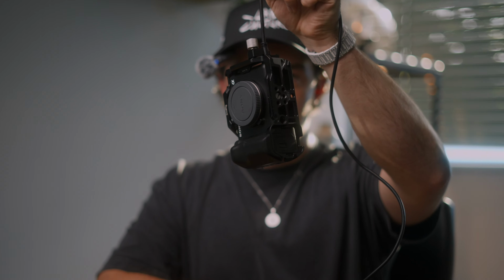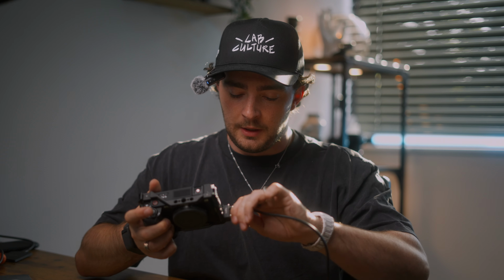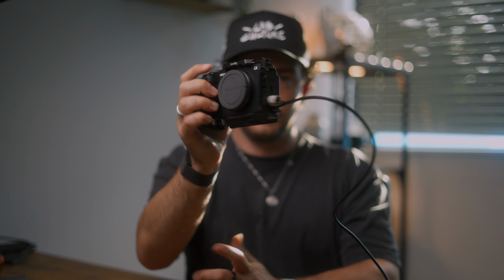You can basically hold it there like that. This is risky anyway, but it's nice and secure. It ain't going anywhere. Again, it sort of changes the form factor a little bit. You've got this little silver thing that sticks out, but you know, what's got to be done. The next con, it can overheat.